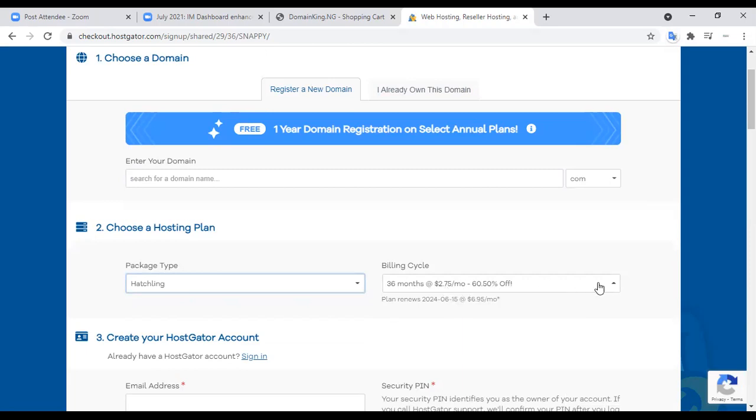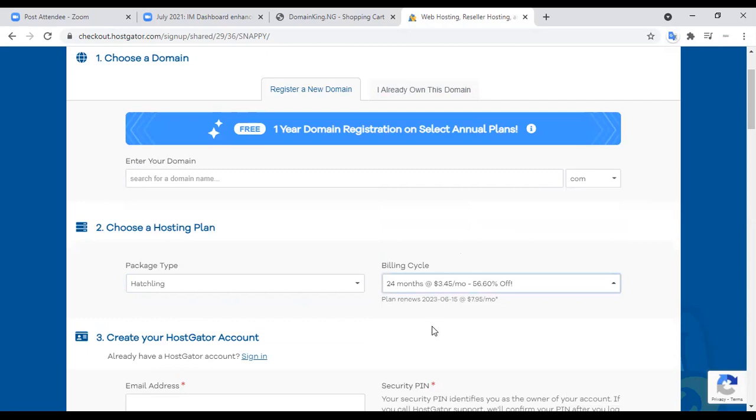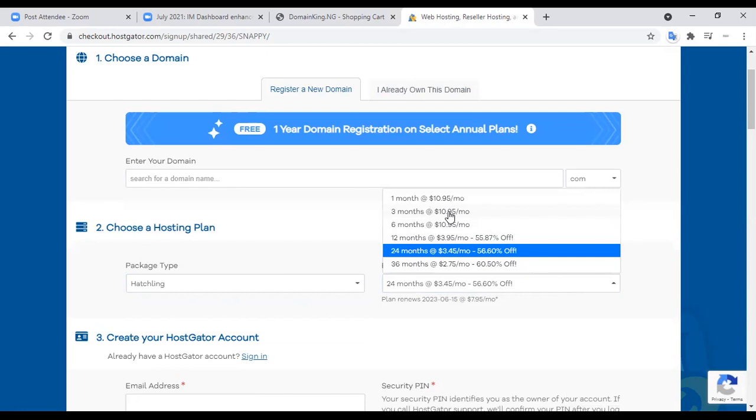$2.75. However, if you're paying for 1 year, which is 24 months, you pay $3.45, right? So let's pay for 1 year. You can also pay for 1 month or 3 months, but the lesser the months, the higher you pay, right? Okay, so let's say we're paying for 24 months, right?